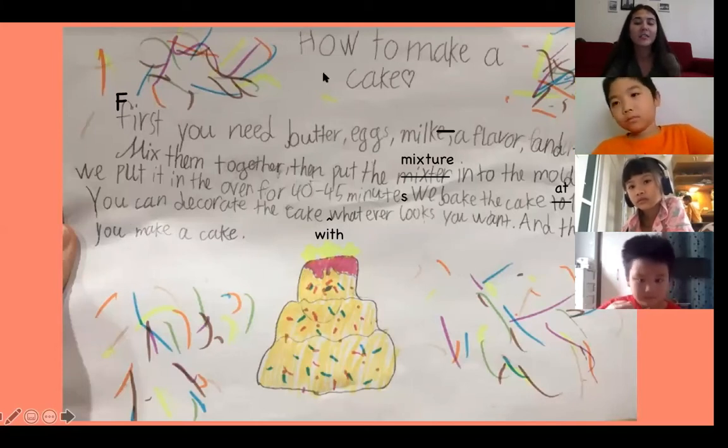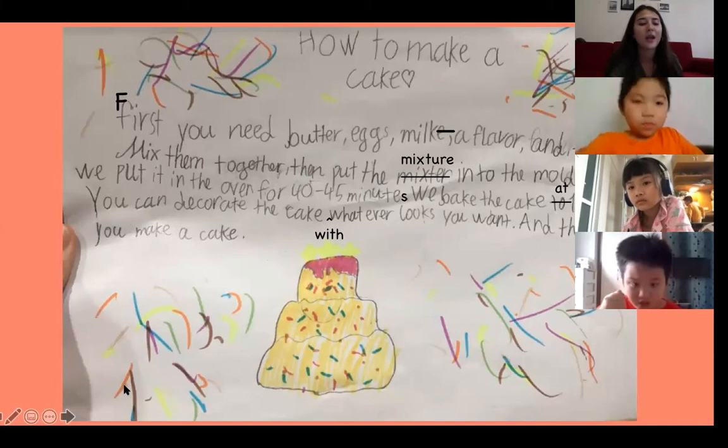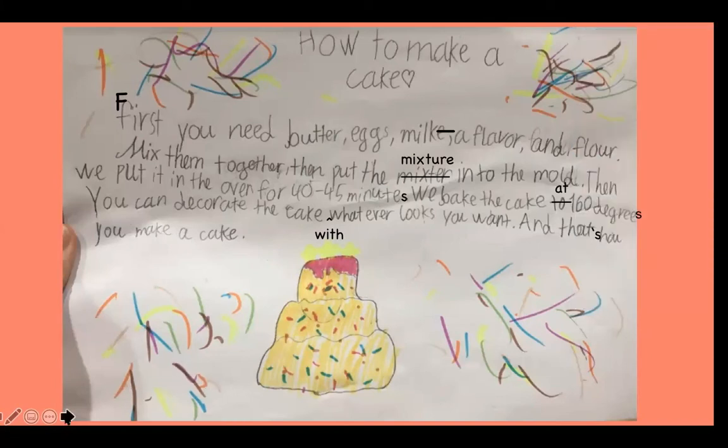So here, this is really good. Teddy has used time order words. She has given clear steps and explained what we will need before we start. And she's even drawn a beautiful picture of a delicious looking cake. So well done, Teddy, good girl.